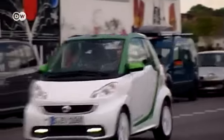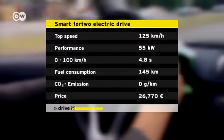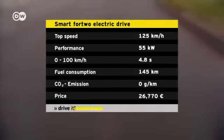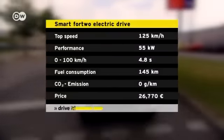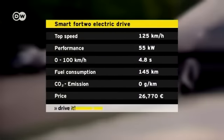In Germany, the eSmart lists at 26,770 euros, batteries included. The price covers a 55-kilowatt electric engine that can accelerate from 0 to 60 kilometers an hour in 4.8 seconds with no gear shift delay.